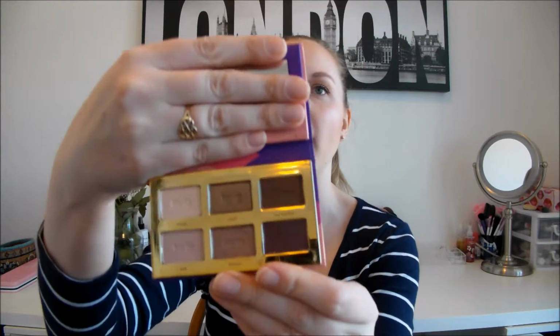So the first one I want to show you is this one here, which is the Tartelette Tease. So this palette you can get from Sephora. It's a cute little mini Tarte palette. This was actually my first Tarte palette as well. So you have 6 different shades: one shimmer, one that's sort of satin finish, and 4 mattes.